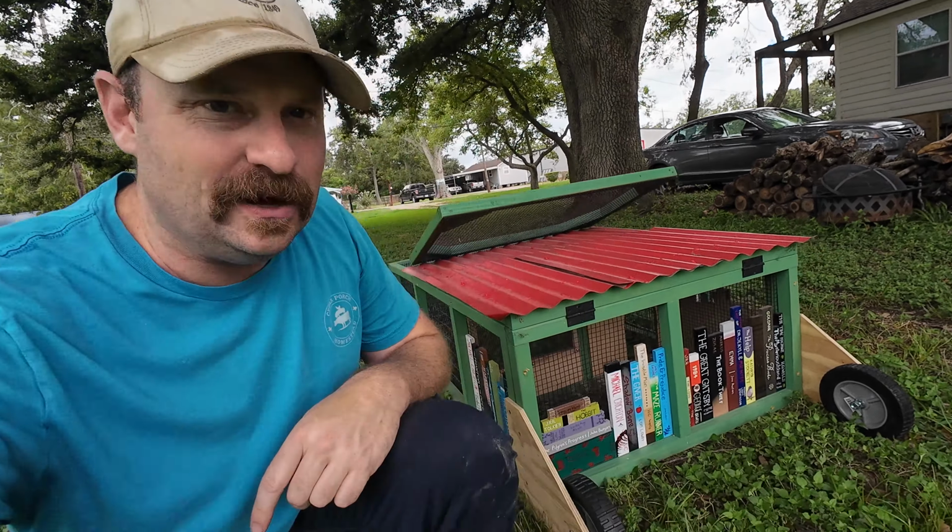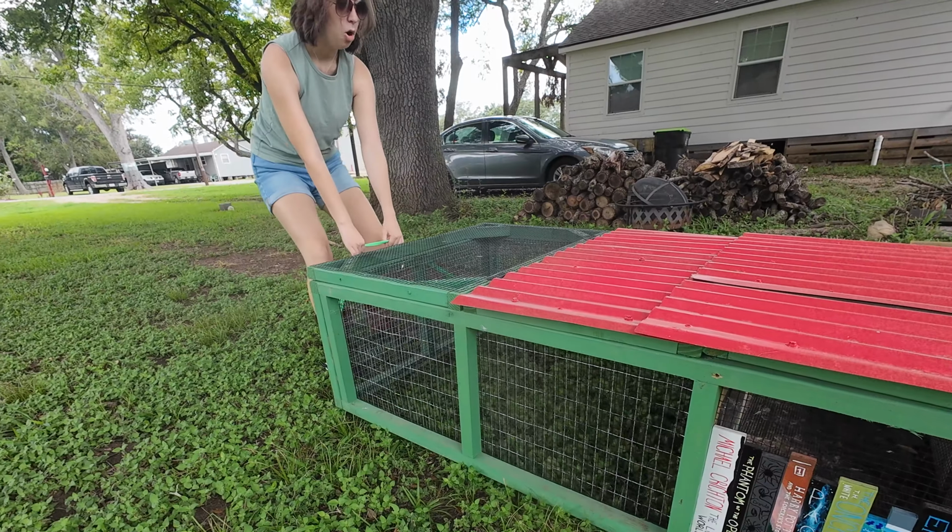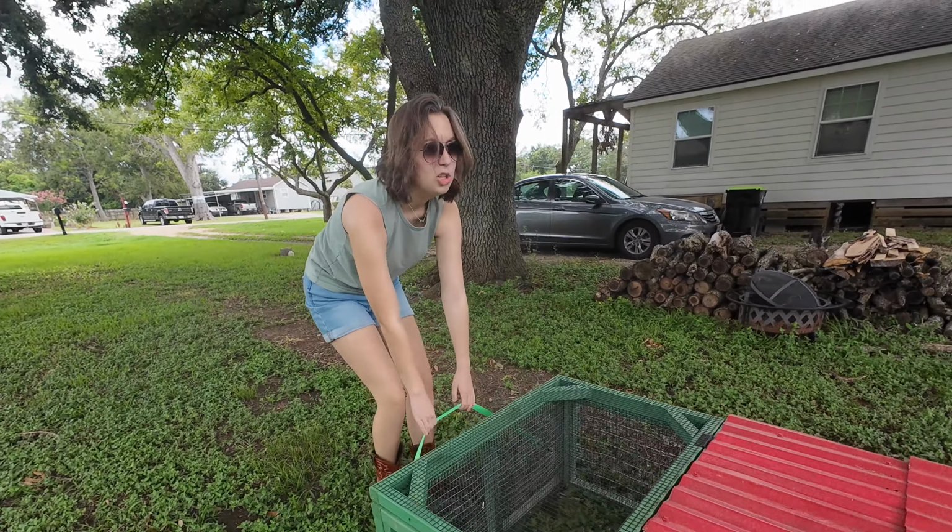Okay, so the new, improved, reinforced quail tractor is back out on grass. We did a little bit of an improvement, kind of testing to find out whether or not some wheels attached to the back is going to make it a little bit easier for my girls to move that up. Oh my. Was that easier? That's so much easier.